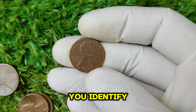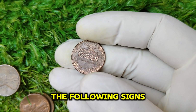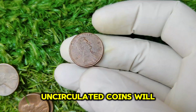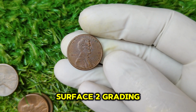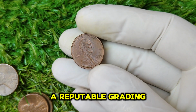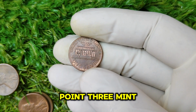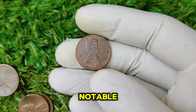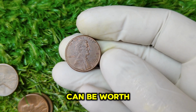So, how can you identify if your 1995 Lincoln penny is valuable? First, look for the following signs. 1. Condition: check for wear and tear. Uncirculated coins will have sharp details and a shiny surface. 2. Grading: get your coin professionally graded if you believe it might be valuable. A reputable grading service can provide a certified grade, which is essential for selling. 3. Mint errors: while the 1995 no-mint mark penny itself is notable, any coins with minting errors, such as double dies or off-center strikes, can be worth even more.